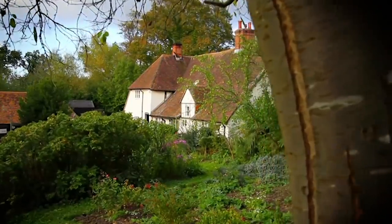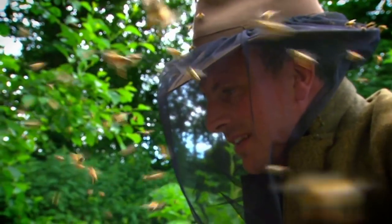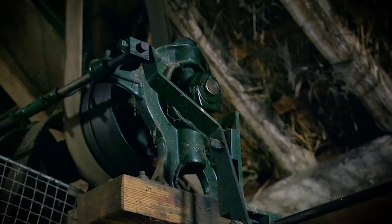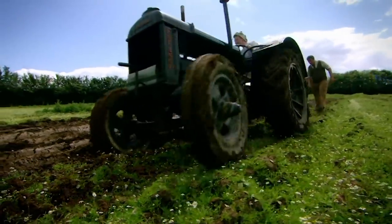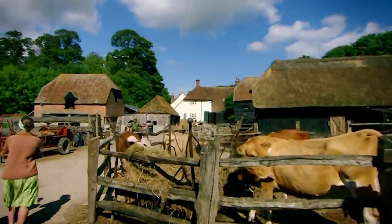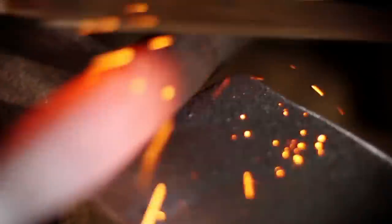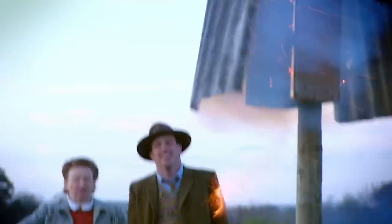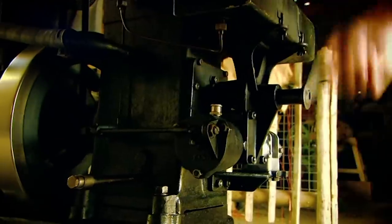Churchill called the farms of Britain the front line of freedom. Now, historian Ruth Goodman and archaeologists Alex Langlands and Peter Ginn are turning the clock back. We're about to embark on the greatest challenge ever faced by British agriculture, Peter, the Second World War. Over the next year, they'll work Manor Farm in Hampshire, as it would have been during the Second World War.